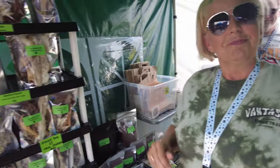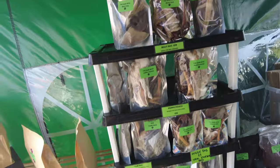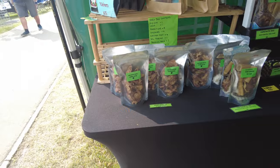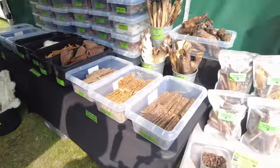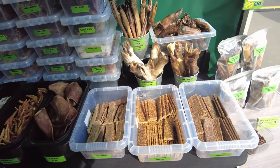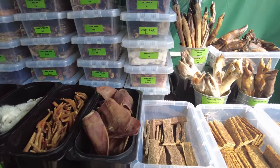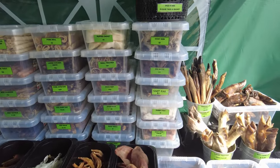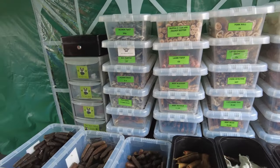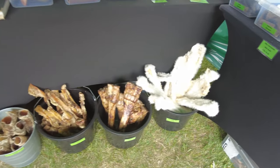There you go. And they've got doggy bags. My goodness, R2 would go ballistic in here. Too good to go, Bark Bites. And on the other side, they've got strips and lamb trotters, venison legs, ears. Goat ears, goat skin, a whole range. So there you are. You know what to do. You know where to find them.